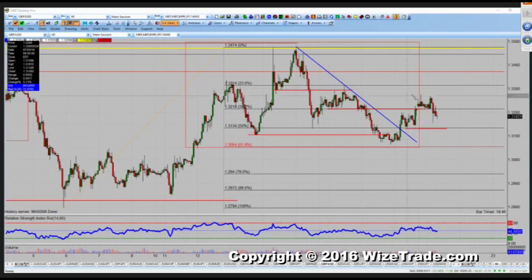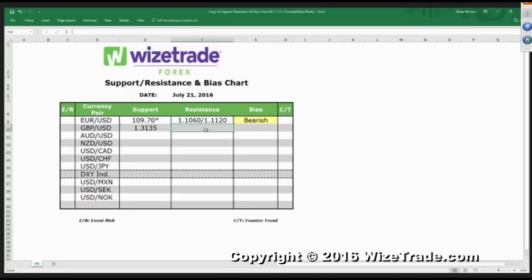Obviously, resistance is right here. That's a double top completion. Takes us maybe to where we may have already done it, but 3270 is big. 3270, it's big resistance. We are obviously still in a bearish trend.